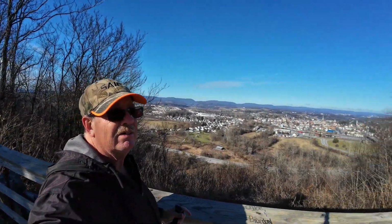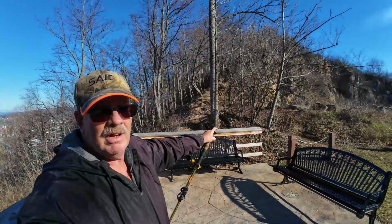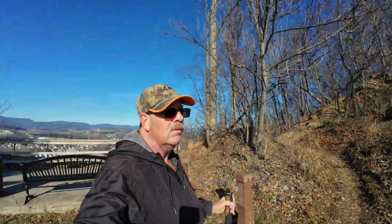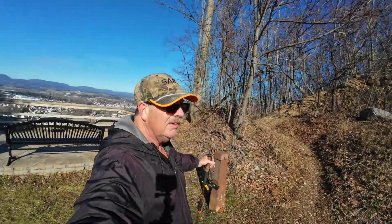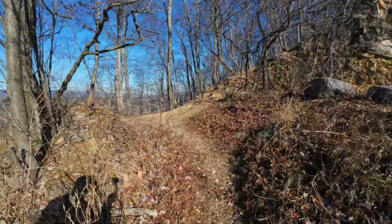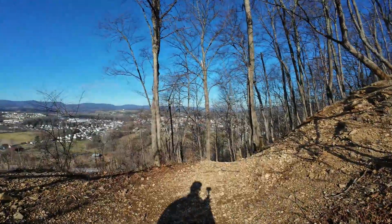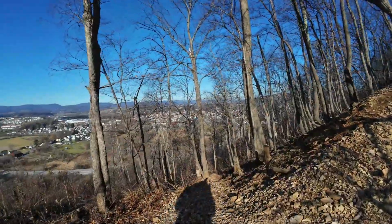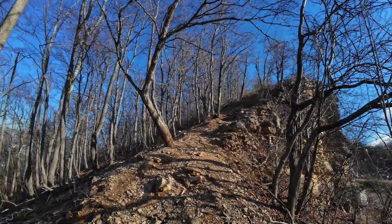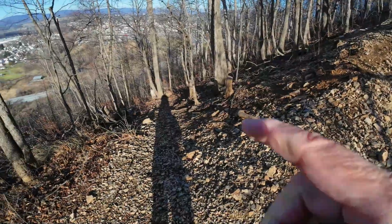But somewhere there is a trail that leads up there. I'm going to try and follow this, so come along. So we are going to see if there is a trail on up here. Trail goes that way. Looks like a trail that way. Let's go this way.